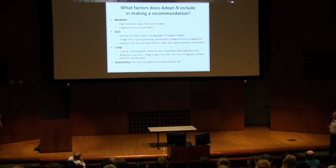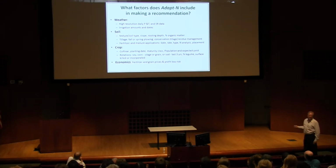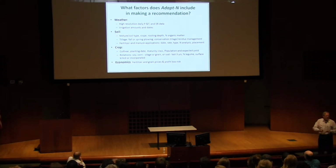So what does AdaptN do? I'm not going to go into any of the details. It basically takes information on weather, soil, crop, and some economic factors to generate a nitrogen rate recommendation for a particular field at a particular time. That's basically the idea. You can see here what all those factors are, and I'll show you some screenshots.